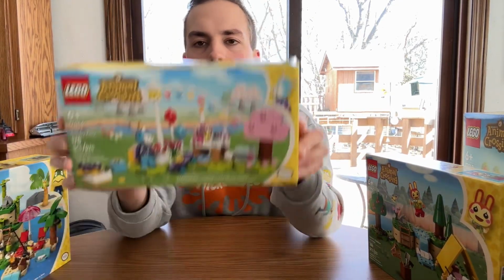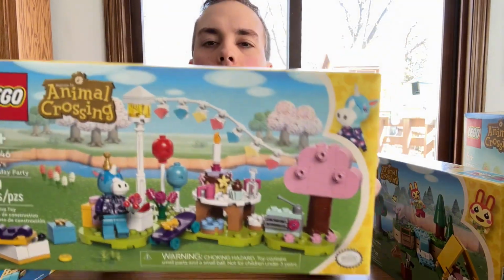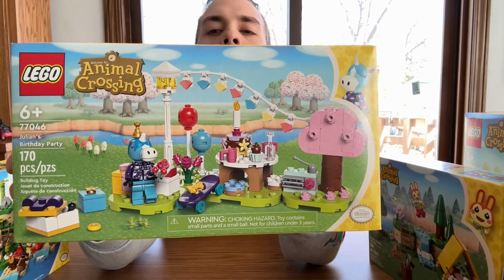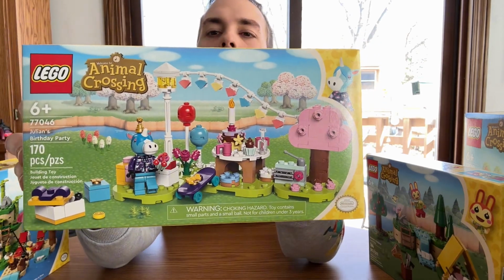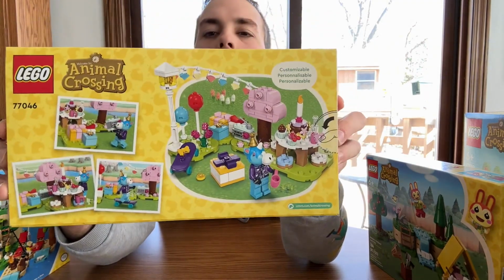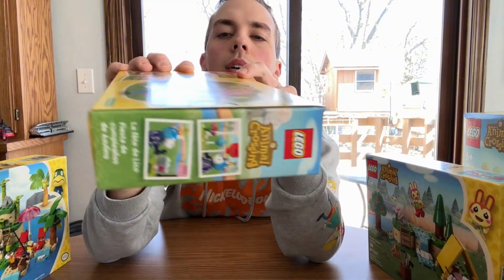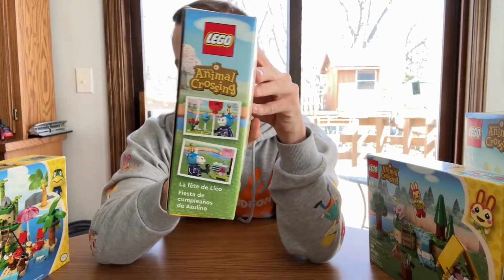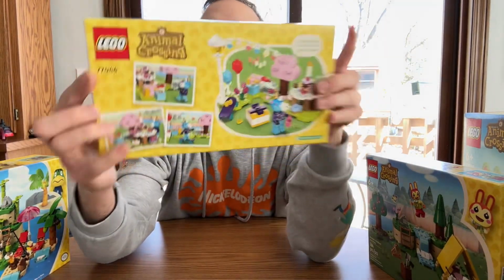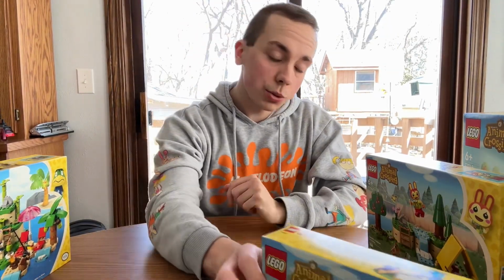Okay, so to start off, we have Julian's birthday party. Now, let me get this closer. I've not built any of these yet, but I'm assuming it's going to take some time. It's the back, side, put it this way. And this side isn't very entertaining. So, that is Julian's birthday party.